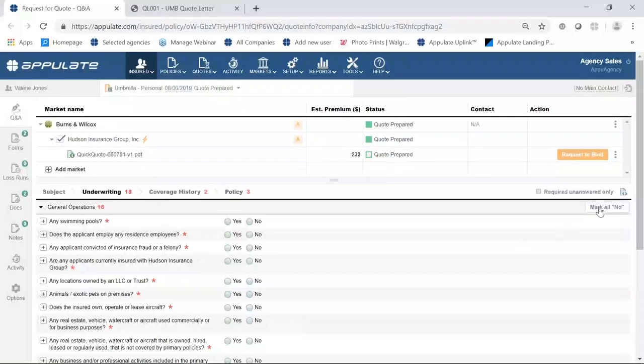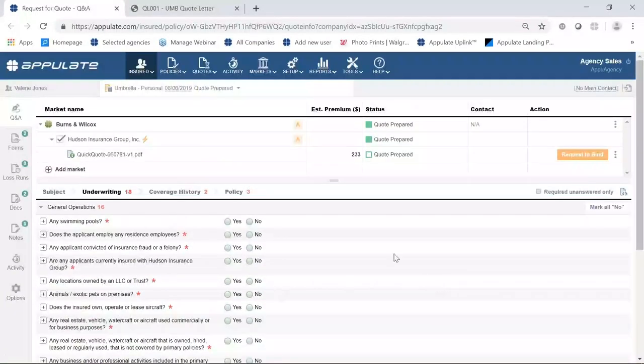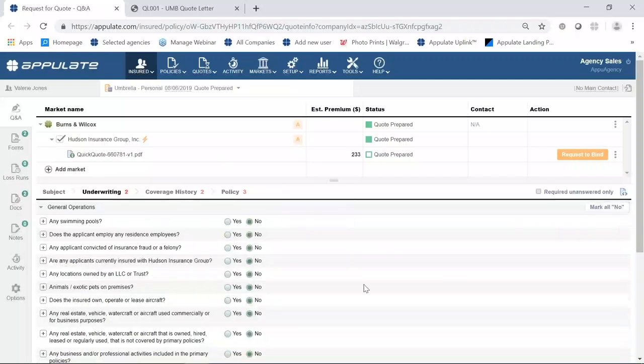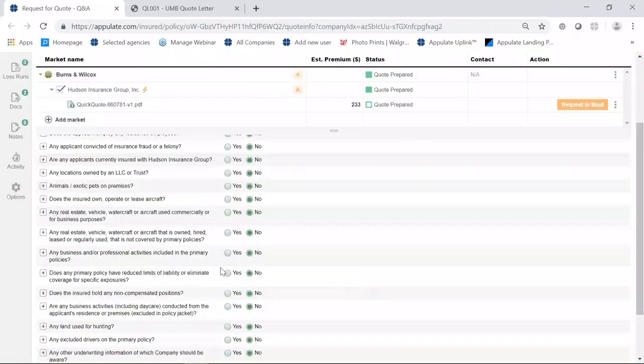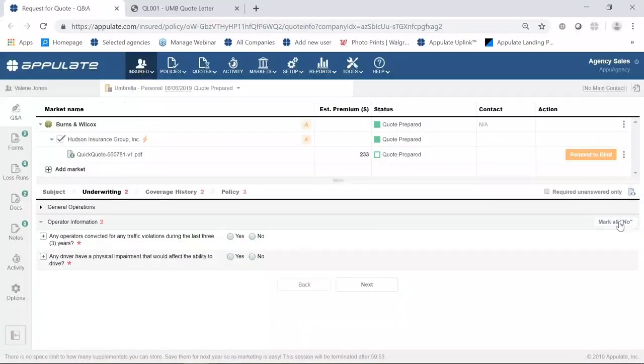We do have a helpful mark all as no button on the top right-hand side of the page. So sections like this one here that are very heavy with yes, no questions, instead of having to go through this and click on each one, you can mark all as no, and then go in there and change any that are yes, so that you're not, again, having to click on each individual one.